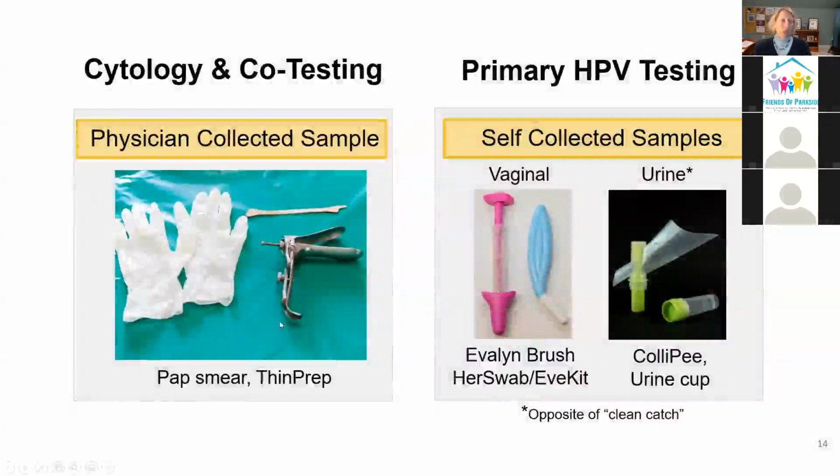So this is the way, on the left side of the screen, this is the way you've normally had your pap test. You normally go into your doctor's office, you sit up on the table, they put on gloves, you have this metal speculum go inside of you, and then they go in between there with that little spatula and take cells from your cervix.